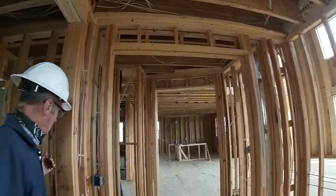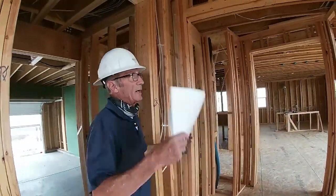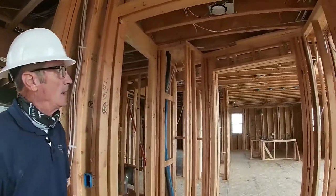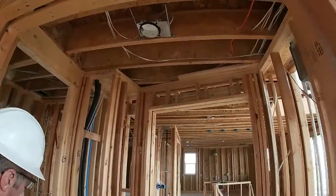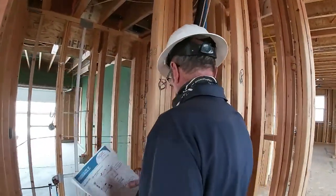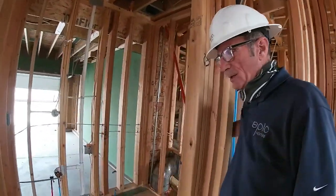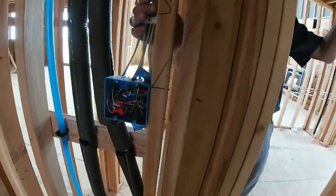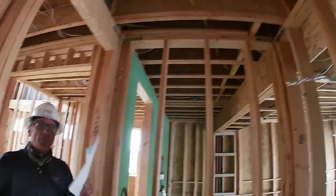So you come in, you turn off the garage lights, turn on your entrance lights. And your can in the foyer also turns on with that switch. Off to your left is the powder room. Inside the powder room, we've got a 2-gang switch box. One is for the light above the mirror, and the other is for the fan.